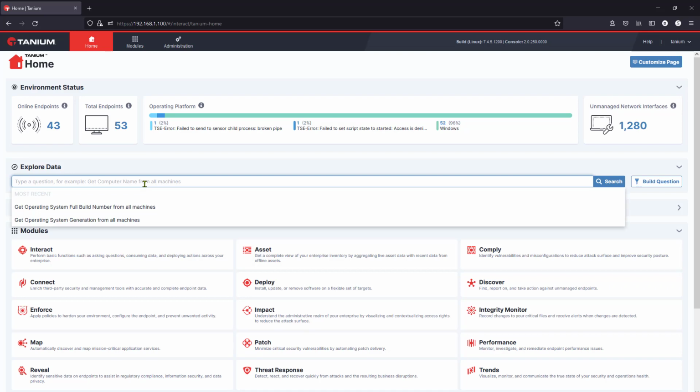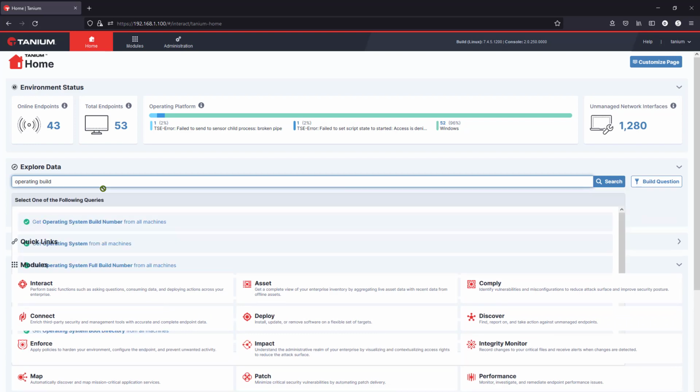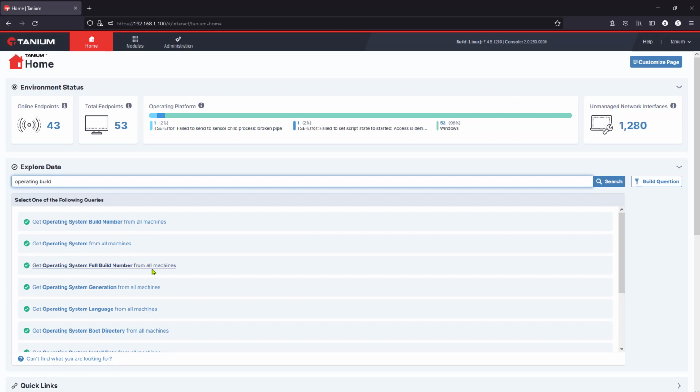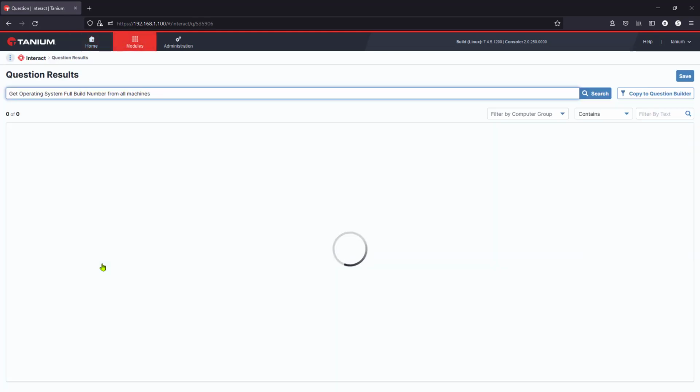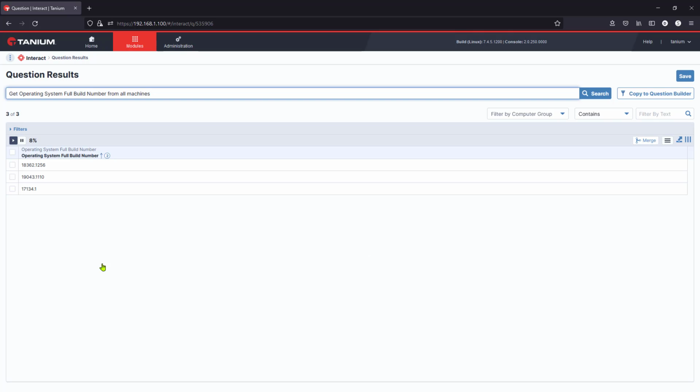So what are some of the things we were talking about? Well, we did want to get the operating system build number, or the operating system build. So I can get the full operating system build. Remember, when we go from Windows 10 to Windows 11, we have to be at a certain version of the Windows 10 operating system. So, yeah, the information is going to be here. All right, that's going to be awesome.